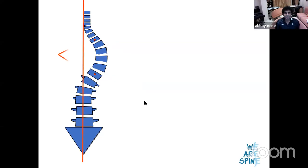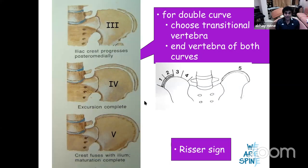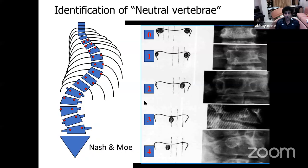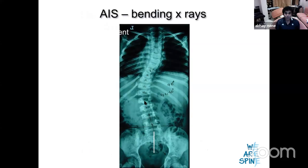When you look at the X-ray, you want to look at the end vertebrae. You want to calculate the Cobb angle. That's the angle between the end vertebrae. And you got to look at the Risser sign, and you got to look at the rotation of your end vertebrae and your apical vertebrae. And if possible, describe your stable zone. And that should do the trick.